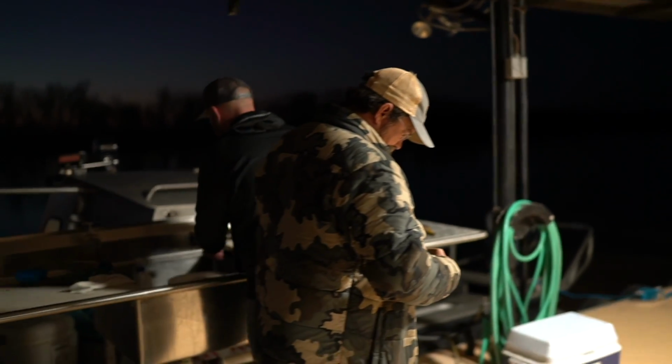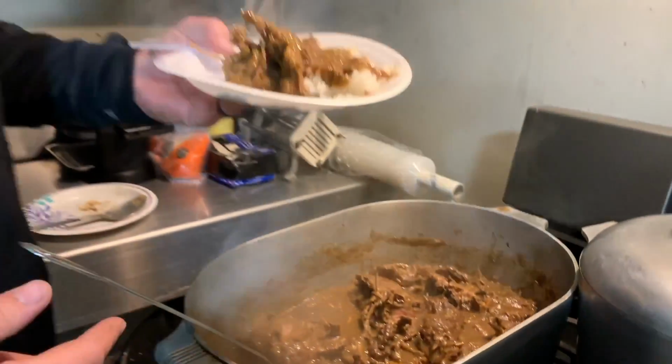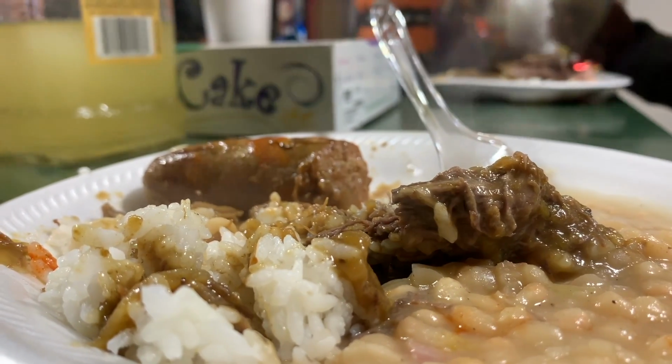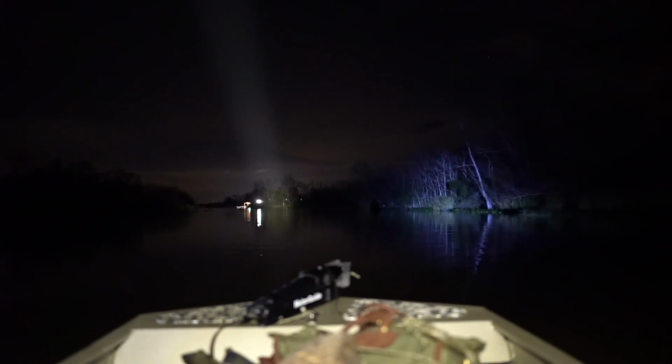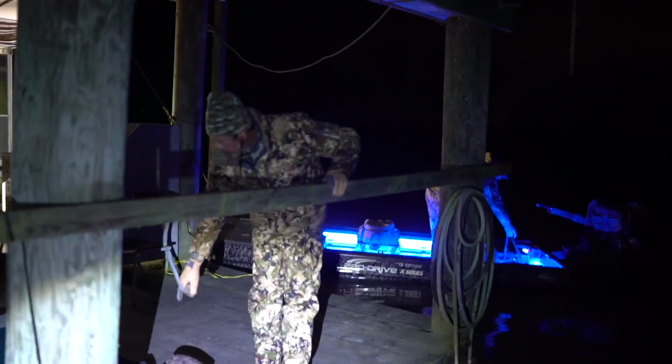It was the end of an awesome day one. Back at camp, the Andrus family had cooked up a duck gravy with white beans and rice that tasted even better than it looked. We ate up and then it was lights out. For the last morning, we headed back upriver to the lease to get the big ducks. Get these camera bags out.